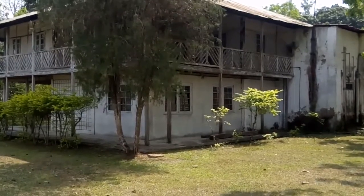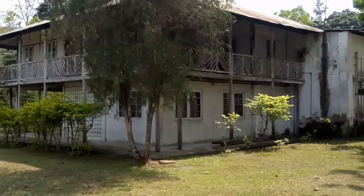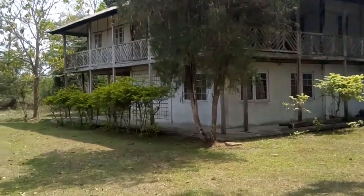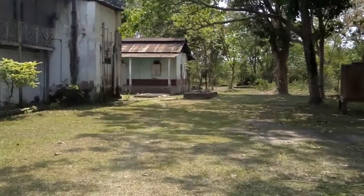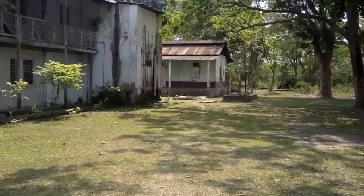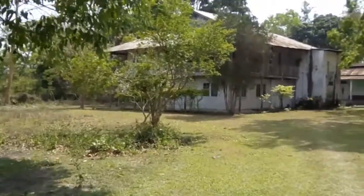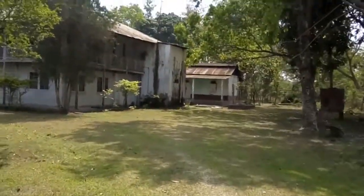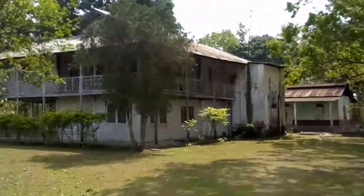The next structure which we found is the manager's bungalow, and this is a very beautiful bungalow. I suppose, even though this may not be of the British era, it must at least be of 4 decades, of the 1950s or 60s. It's a very big garden with fruits on both sides, a small quarter for servants, I guess. Let's look at the bungalow closer.